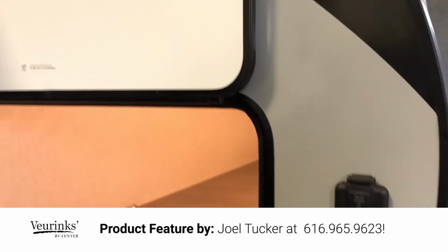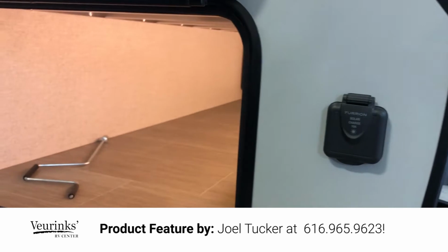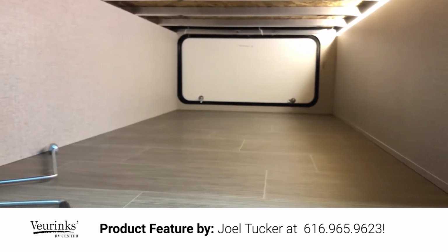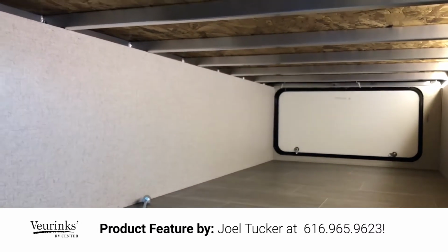Moving around, we do provide you with a solar panel prep so that we can have a solar panel to keep your battery topped off and charged at all times. One thing I love about every one of my Kodiaks is the amount of storage you get, and this also gives you a huge pass-through with lighting as well. A lot of times you'll see a light in the front area but not on the back side of it, so you can see both sides.